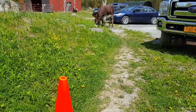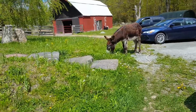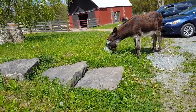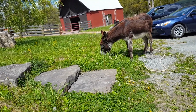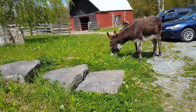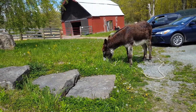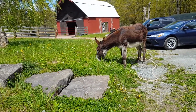So this little donkey, kind of good at just hanging out in the parking lot by himself, although he has been known to go to a neighbor's house, so I do have to keep an eye on him. He once opened up the round pen and let everybody loose, and then he just left. He went half a mile walking. He didn't run, and then he just stopped and looked at me and said, okay, I'm coming back.